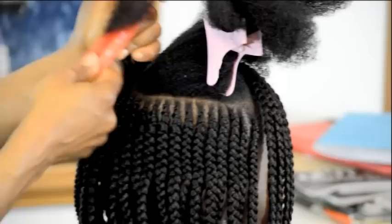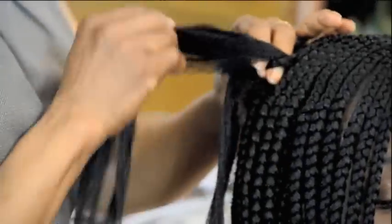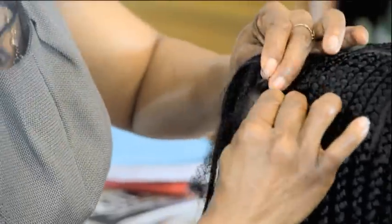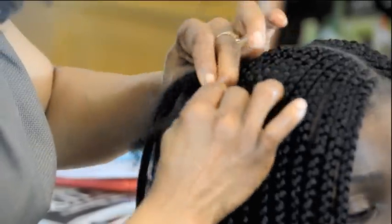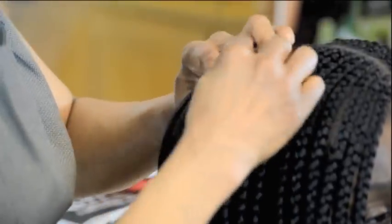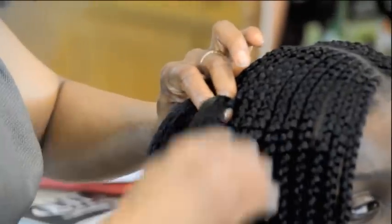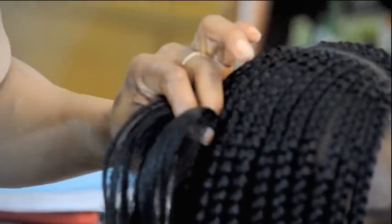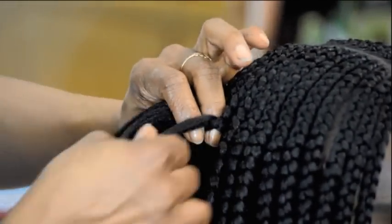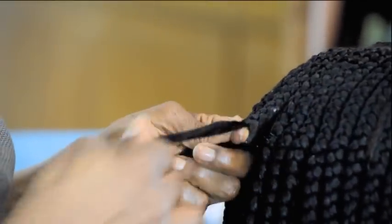So you'll be seeing the end of this when we finish. Alright, so we're nearly finished now. This is the last strand, and so it's all gone in. Now you could have done it in such a way that it's so closely packed, if you made your sections a lot smaller and added more extensions in it, so that would have given you a really tightly packed cornrow. I get that kind of question all the time. How do I fill in my cornrow? So that's a quick way to fill it in.